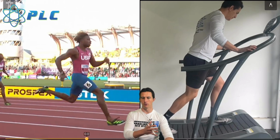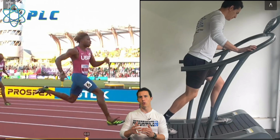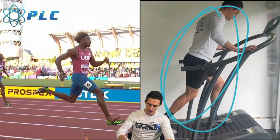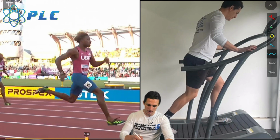I wanted to make this for sprinters, people that are trying to run faster in short distance, as well as people that are trying to run longer distance. This is me here on the right, but we're going to be looking at Noah Lyles as well as Eliud Kipchoge to look deeper into running mechanics for both. So we're going to start off with Noah Lyles.